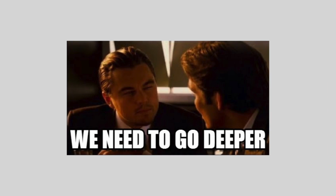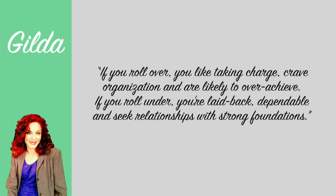Now let's go a little bit deeper. Therapist Gilda Carl theorized that the way someone hangs their toilet paper can tell you something about their personality. She says, if you roll over, you like taking charge, crave organization, and are likely to overachieve. If you roll under, you're laid back, dependable, and seek relationships with strong foundations.